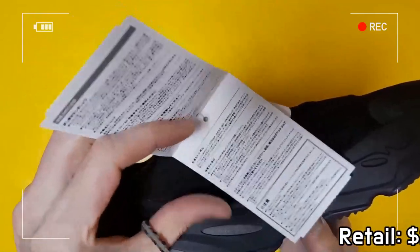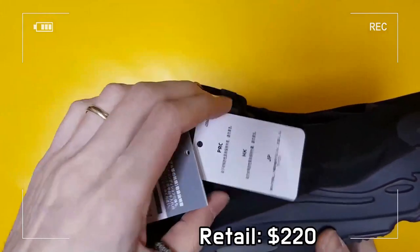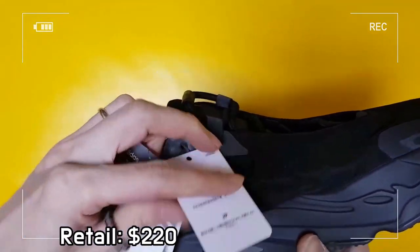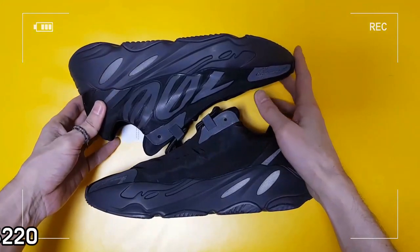By the way, the shoelace is not detachable, and it is available exclusively in New York, London, and Tokyo at select retailers in February 2020.